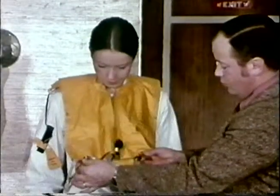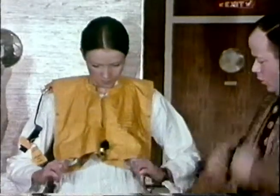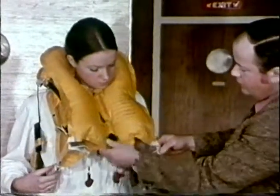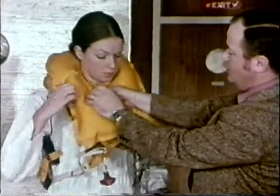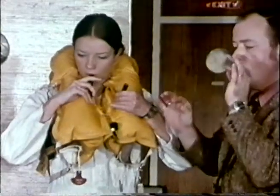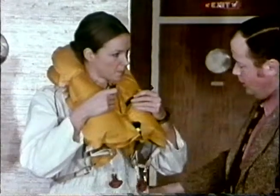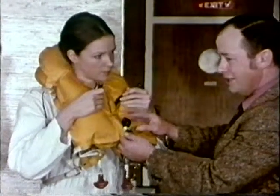The cords must be given a firm pull to pierce the cartridges and inflate the jacket. On the inner side of each half of the jacket is a tube to permit the jacket to be inflated by mouth in the event that the mechanism fails. And there is also a whistle to attract attention.